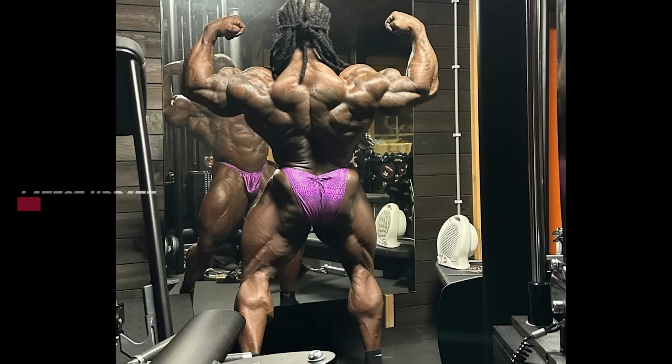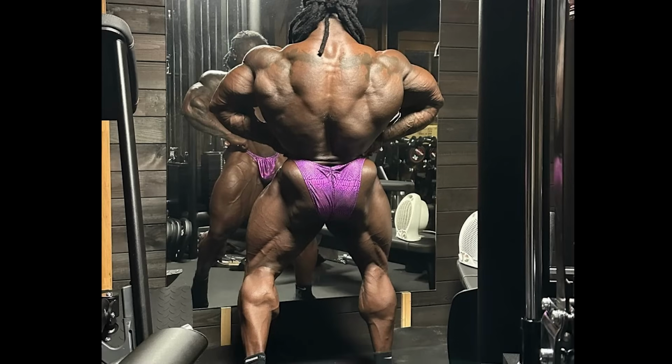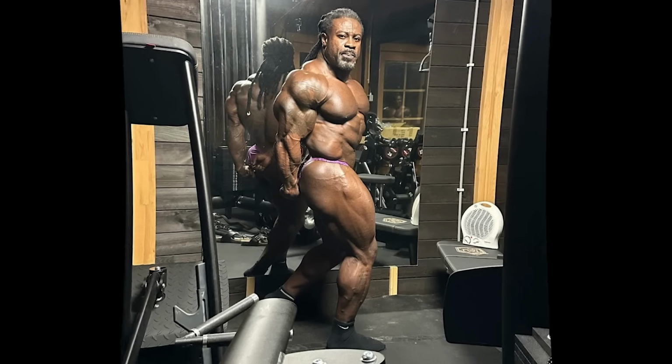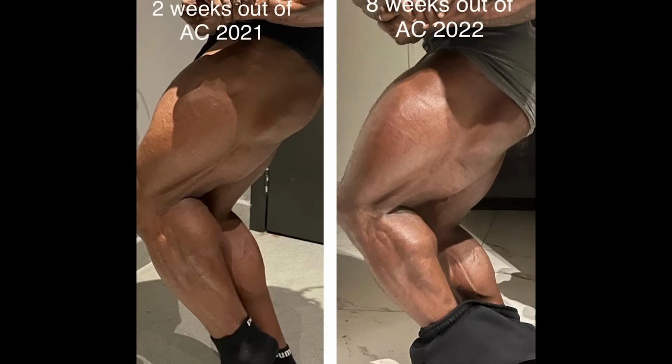The first thing that I noticed in these check-in pictures is the size difference between Bonac's legs. His left leg appears significantly bigger than his right one, and that's not because of the angle at which the picture was taken. That has been an issue for Bonac for quite some time. We saw that in the past as well. And Bonac actually publicly talked about this as well, especially when he was coming back for the Arnold Classic 2022. But still, I have to say, extremely impressive for a guy who is about to turn 42.